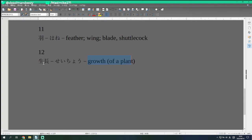But it's probably going to have to be rote memorization. You have to hear it in context. Remember, seicho can also be growth and development, right? So you'd have to be reading it to know that seicho, in this case, is specifically plant growth. Or if he's talking about plants, then seicho, obviously.